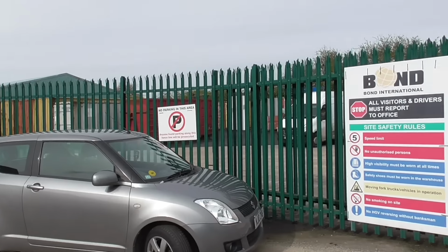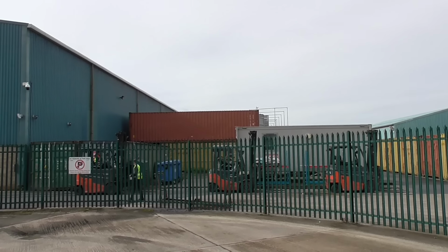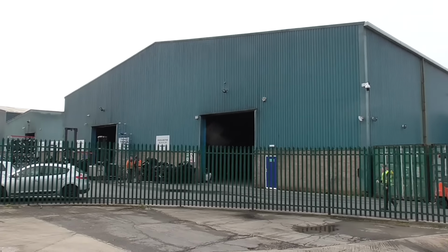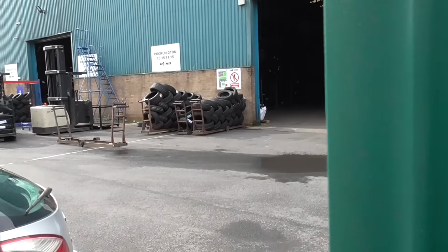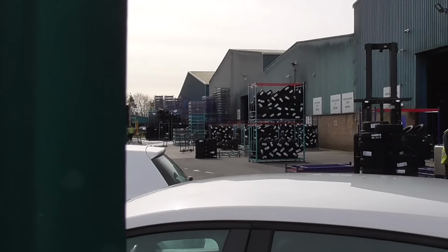Now, when we get the drone out, you'll see these containers go back all the way around. They've even got container on top of container up there. So they've got two levels of container. So it's absolutely loads of them. They've got thousands and thousands of tyres just stacked up here. There's guys unloading vehicles, stacking tyres up onto crates. So inside here, look, they have got absolutely loads. Thousands upon thousands of tyres. Unbelievable. Look how high that goes. Wow. And outside, in the yard here, we're actually at this moment unpacking boxes and boxes and boxes of tyres.